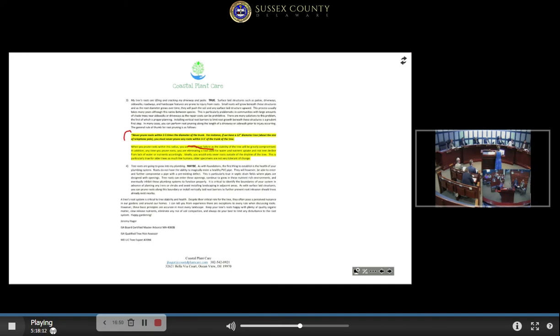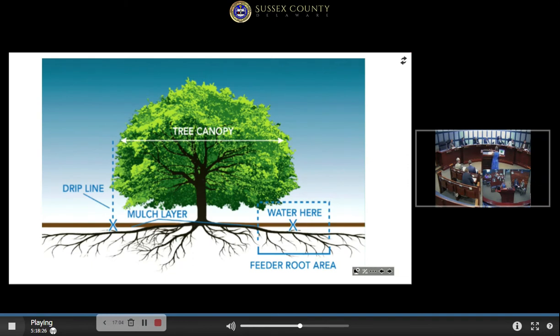And I love this little statement of his. This is particularly true for older trees, as much like humans, older specimens are not very tolerant of change. So I just thought that was amusing. All right, now I don't mean to insult your intelligence, but I don't know if you know what a drip line is, so I included this illustration. You know, the edge of the canopy, that's the drip line. And I like this illustration because it shows how far out beyond the drip line the roots go.